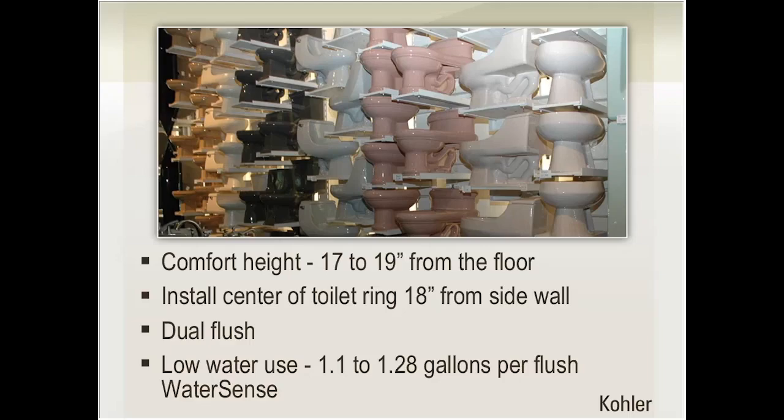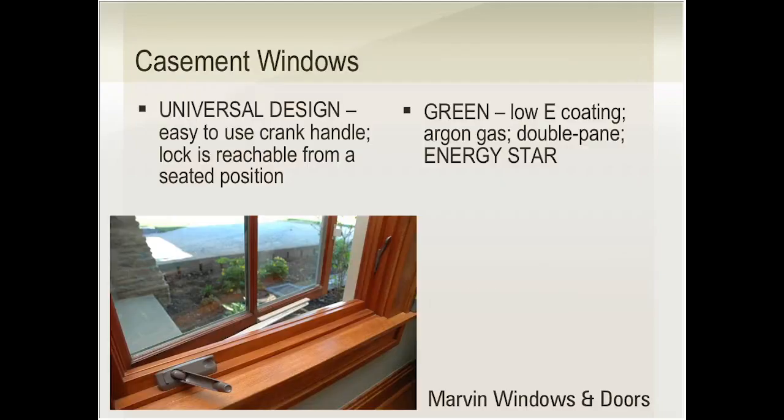Some of them are dual flush so that they save a lot of water. And throughout the house, we have different models, so we are using either 1.1 or 1.28 gallons per flush. So they're all WaterSense certified. When you're looking for a toilet, look for that WaterSense label to make sure that it's using less water and being very efficient.